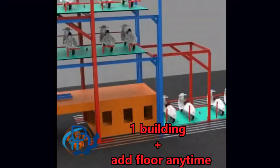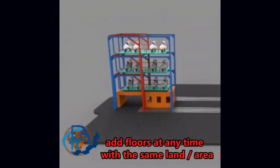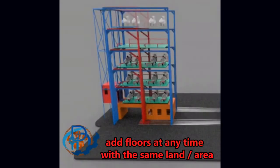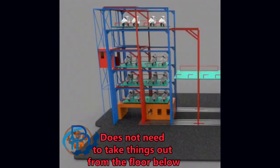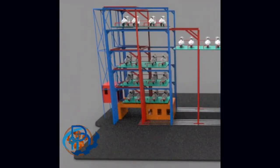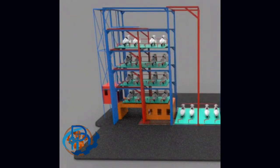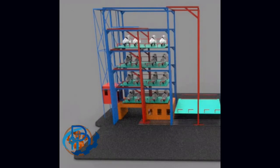You can use this system if there is already a building or business on the ground floor and you want to add another floor. There is an optional lift, used by workers to carry out maintenance or to pick up when the platform is jammed. It is separate and independent, so there is no effect on the other floors if there is a problem.